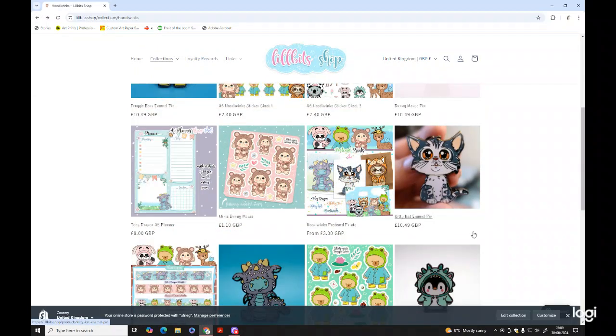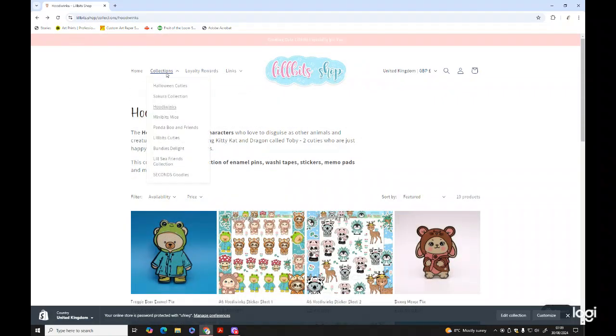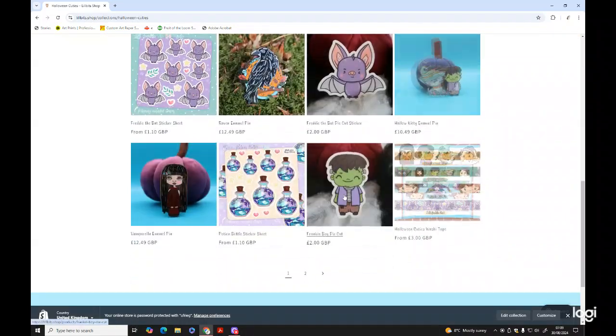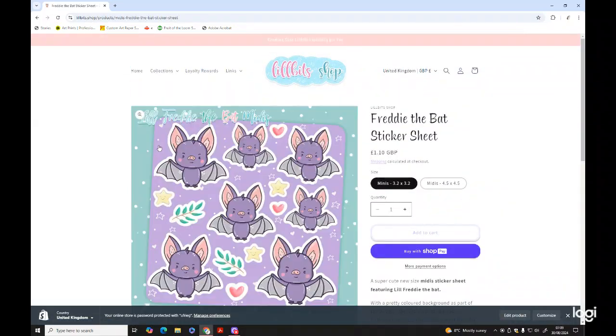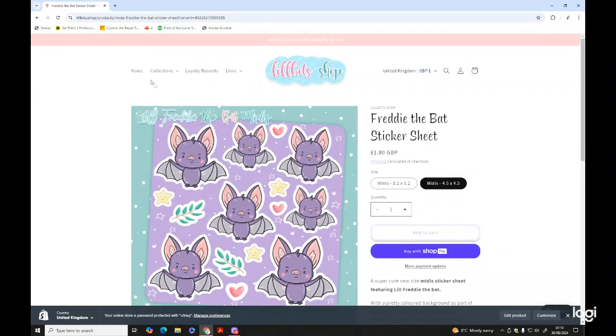And I've also got some MIDI size sticker sheets. I think from memory, MIDIs are probably in the Halloween cuties at the moment. So if we go to, there's Freddy the Bat. The MIDIs are slightly bigger, so you've got a choice here. MIDIs are £1.80, they're 4.5 by 4.5 inches, so they're slightly larger stickers. Not as large as the A6 sticker sheet, but I find the width is the same width, if that makes sense. So you can actually choose a mini or a MIDI on this particular design. Sorry, I feel like I'm rambling, but I'm just so excited.